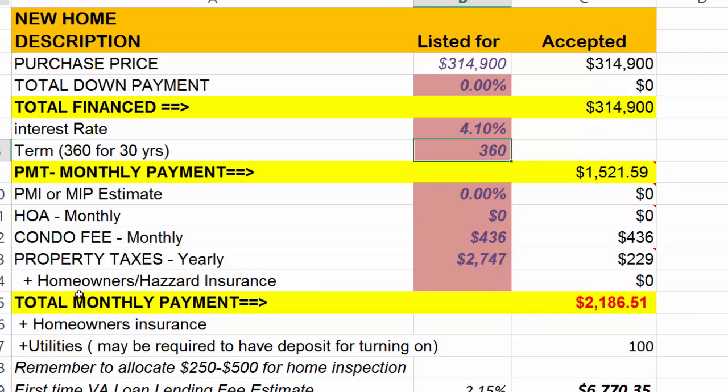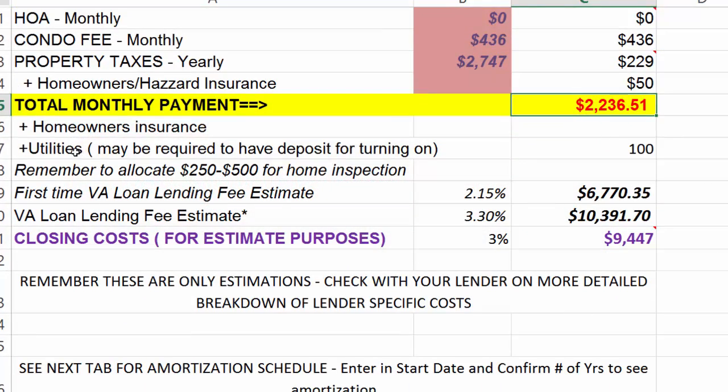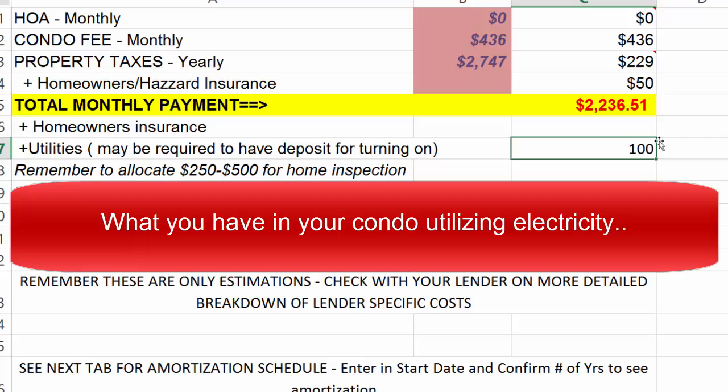Now there is a homeowners or hazard insurance, and that's going to be dependent upon which homeowners insurance you're going to be getting. So you can put in here an estimate of $50 if you just want to budget for that. So the utilities is a big question. The homeowner spends $60 to $90 a month. Obviously, utilities is a concept of understanding how often you're going to be using the property. If you're traveling a lot, if you're not there a lot, or if you're going to be there constantly, or you're going to be working from home.